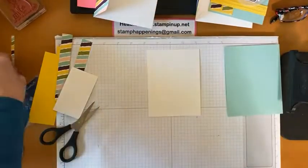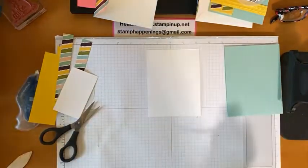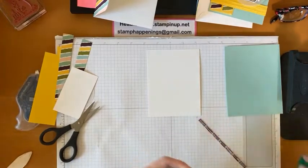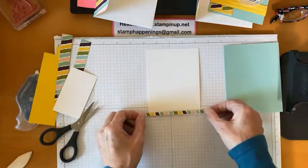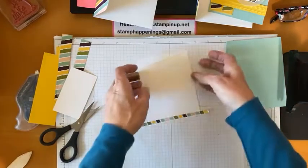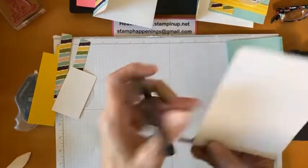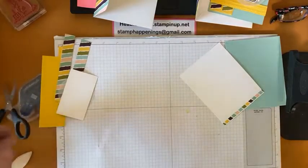I've got my basic white, and I've got just a narrow little strip of this stripy paper. So we'll glue that on. Little bit of liquid glue. Okay, that looks like it's pretty close to straight. And then of course I fiddle with it and make it crooked, because that's what I do. Okay, so got that part. Let's go ahead and glue it down.